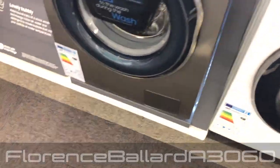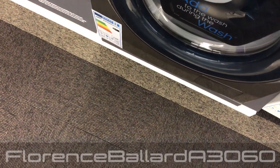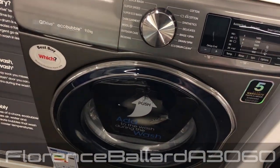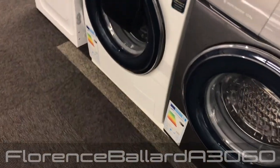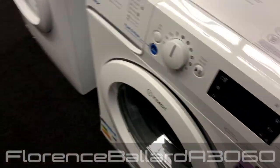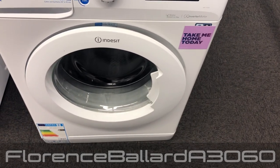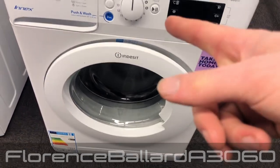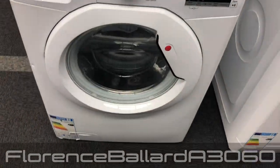WX94044EOG. Oh, Samsung. That's my favourite, of course. This is like the one that Josh had. Eco level. I do a white one as well. Yeah, it dries that as well. Indesit NX 1600. Push and wash. Cuba Link 1400, one touch. So we get a Cuba Link in now.